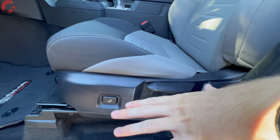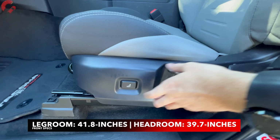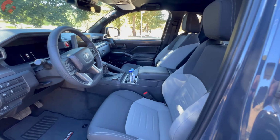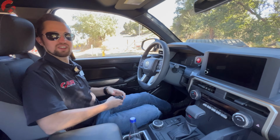This is going to be a manual adjusting seat though. Be aware of that. You do have a power lumbar support though, so you're not left out, and you can also adjust the height using this knob right there. But let's go ahead and climb inside. I'm going to go ahead and hop inside here.